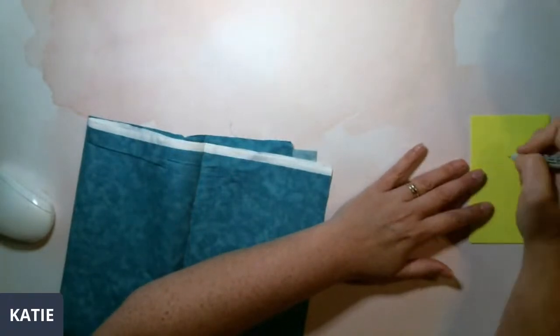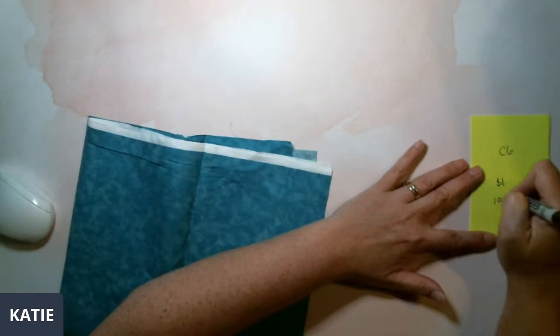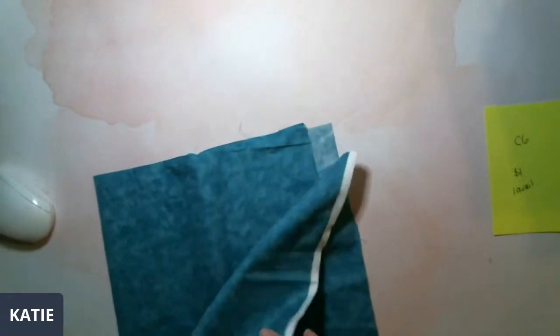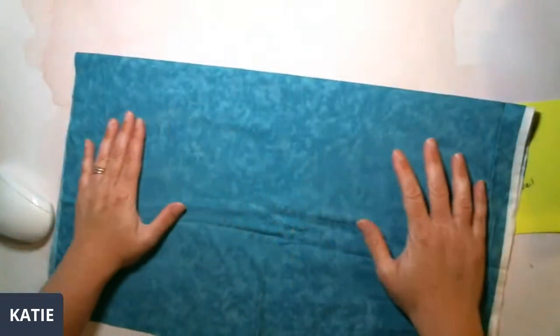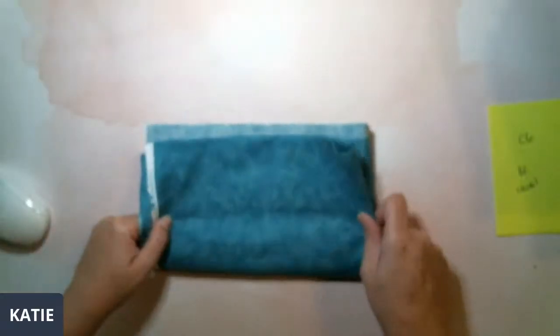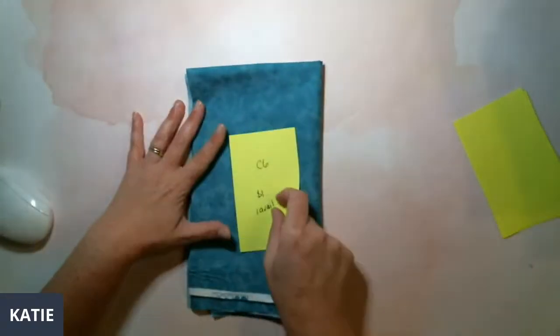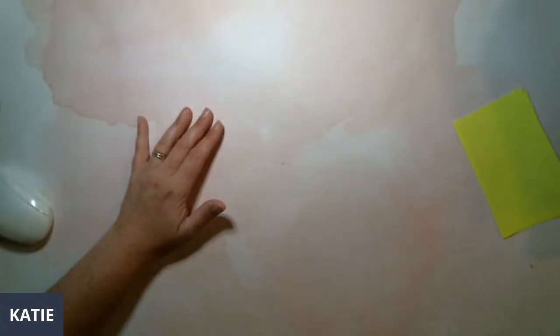Okay, this is C6. It's a dollar. There's 1 available. It's a really pretty, almost like sky background, but it's more of like a teal. Okay. And it's a dollar. Yeah, it's a nice teal, but it looks like a sky. $1, one available. Okay. Remember the sale, guys.